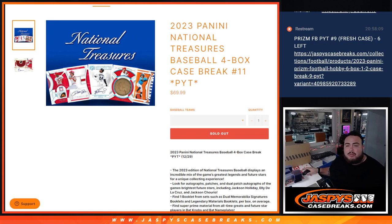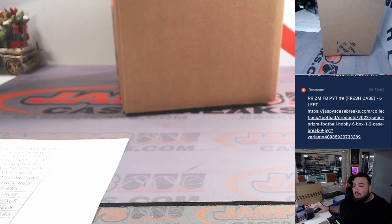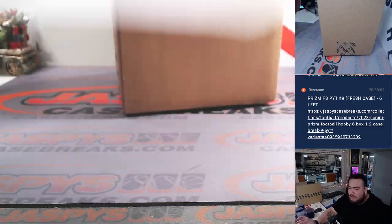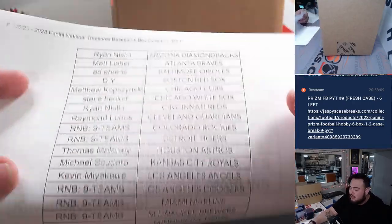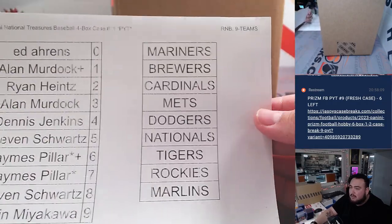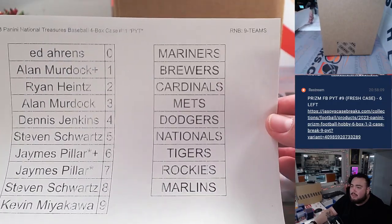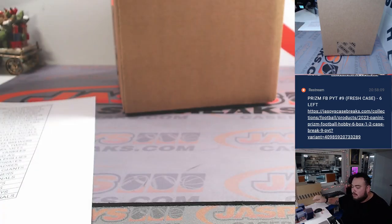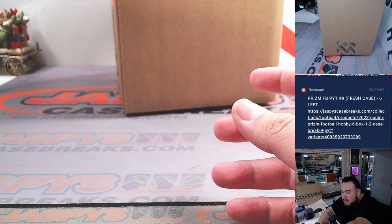We just sold out 2023 Panini National Treasures Baseball 4-box case break, PYT number 11, guys. It was technically our last case, guys. You know, and it has been for the last few nights, but we did get a couple more cases, and so we put some on our other platforms, and we were able to snag one for you guys again. So I think number 12 might officially be our last one, just because the couple cases that came in are sold elsewhere.